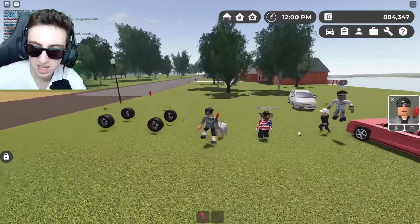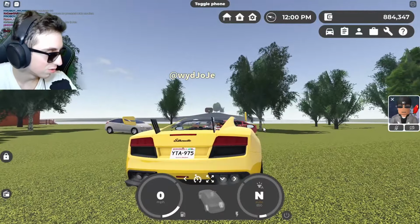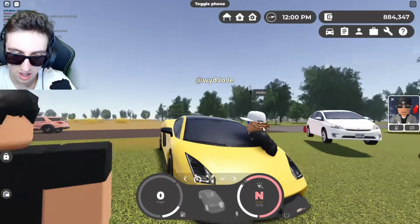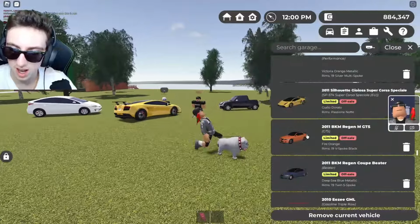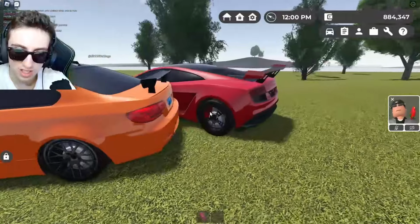We got the Lamborghini. The Lamborghini, the fictional limited. Ooh, that thing sounds so nice. I like this car a lot. They cooked with this car, I'm not gonna lie. The Gardo fictional model, I think they did a good job on. Then we got a limited M3 GTS. A car that I don't really use too much. Whoa, these cars look crazy together.